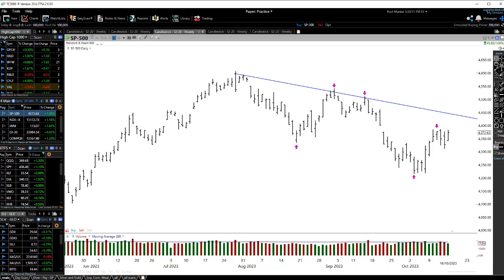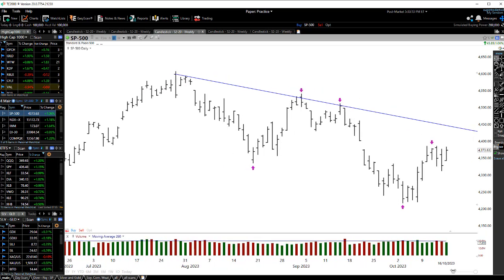The big key that I'm watching for tomorrow and over the next couple of days is what actually happens from here. If we start to break this low, and we get something like this tomorrow, then that could spell more downside to come out of the S&P 500. So that's one thing I'm definitely watching, what's happening there tomorrow and over the next couple of days.